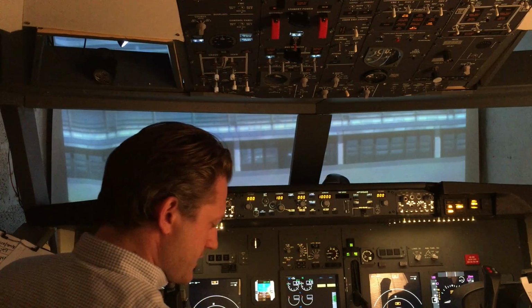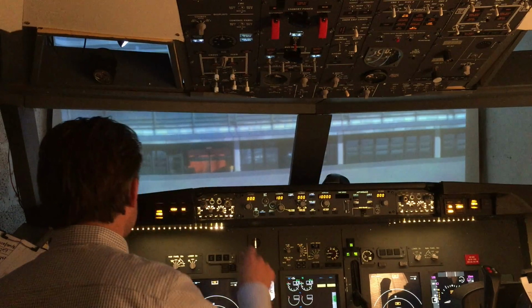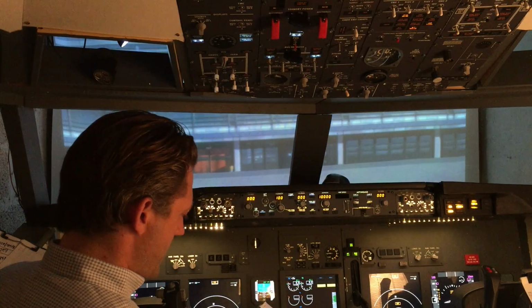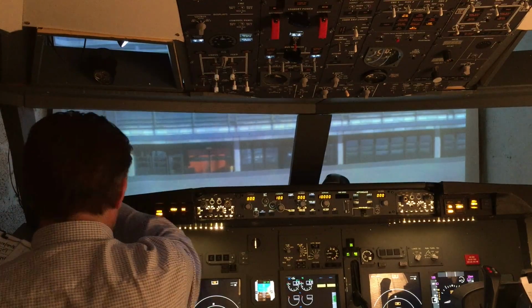And the QNH for this flight, I just checked Hamburg QNH is 1017, so let's just punch that in here. There we are, 1017. Okay, start up and ready for pushback. Before we do that, I need to do something over here.